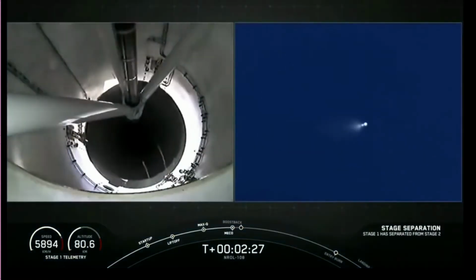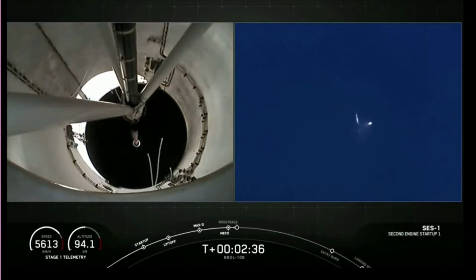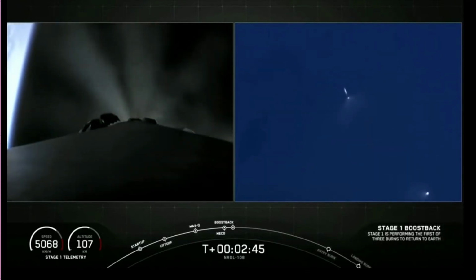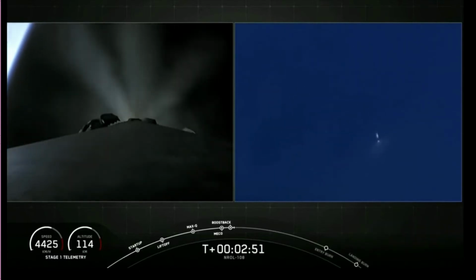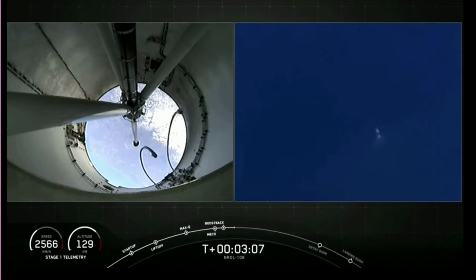Stage separation confirmed. Second staging. Stage 1, boost back startup. Fairing separation confirmed. And we just got the audio confirmation that fairing separation has been confirmed. On the right-hand side of the screen is a view of the first stage performing its boost back burn. That is a great shot. In a couple of seconds, we're expecting that boost back burn to be ending on the first stage.